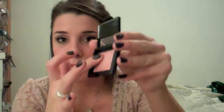I'm literally, look, I'm swatching it, I'm rubbing it really hard trying to get a swatch. And you still can barely see anything. I'm not sure if that's true of every e.l.f. blush or just this one, but definitely a regret.